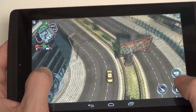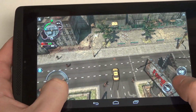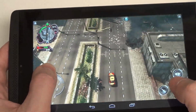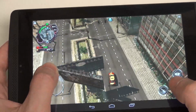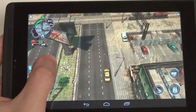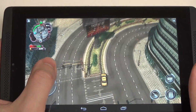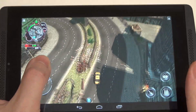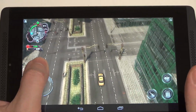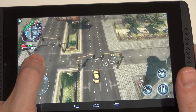So, destructible environments. I mean, this is stuff with mobile gaming that really is not par for the course. Even though you're not getting anything other than, you know, several console generation performance, something from yesteryear, it's still pretty impressive to see a game like this on a $200 tablet performing so well.